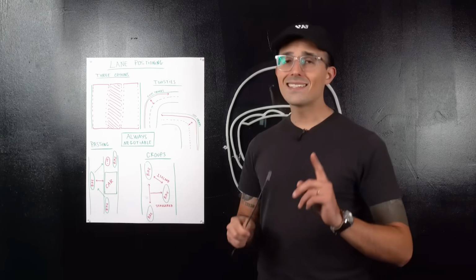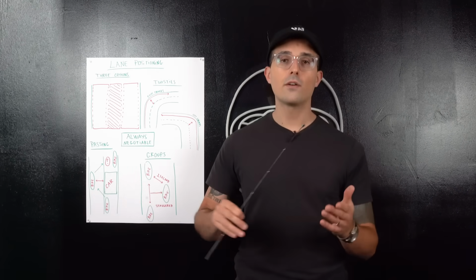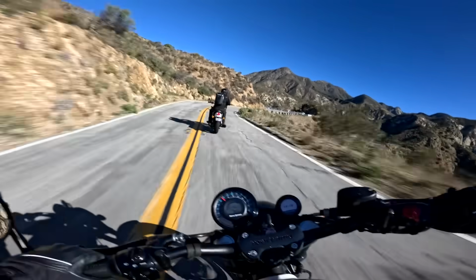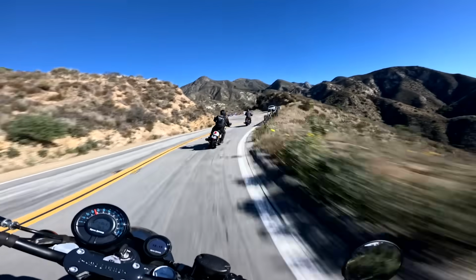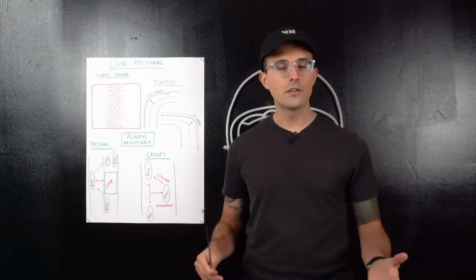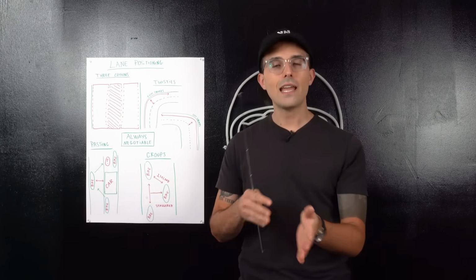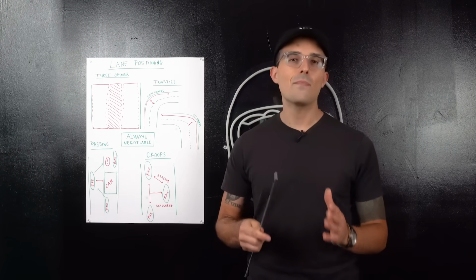Now, that does not hold up if you're going to ride in groups in these corners, in these twisty mountain roads. Typically what you see in that situation is a single file line, because it's safer for everybody. I showed you guys in a lot of my reaction videos riders riding super close and all bunched up in these canyon roads, and that really is not best practice.